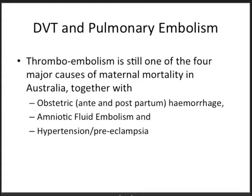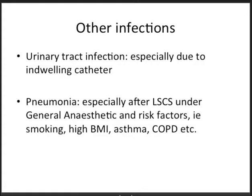Of course, we need to pay attention to more than just the 5 fingers. I try to simplify it a little bit. Be aware of the option of urinary tract infection, especially if the lady had an indwelling catheter for a while. Pneumonia, especially pneumonia, is common when women had a caesarean section under GA. Nowadays, almost all caesarean sections take place under spinal anesthetic. But GA and risk factors such as obesity, smoking, asthma, etc., they are risk factors for pneumonia.